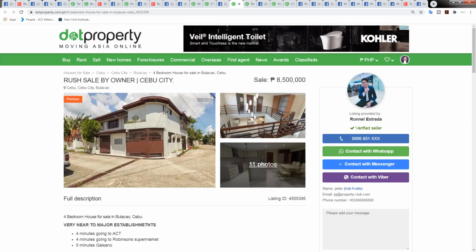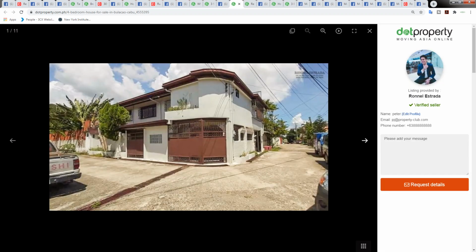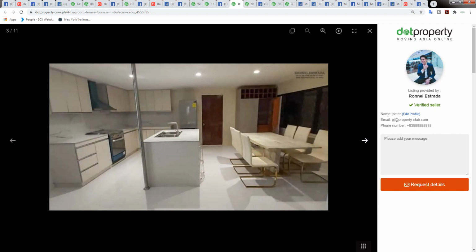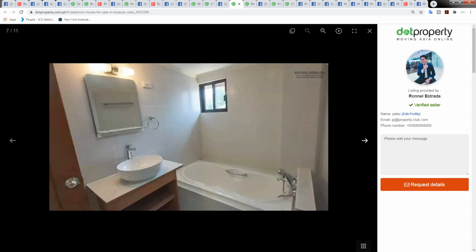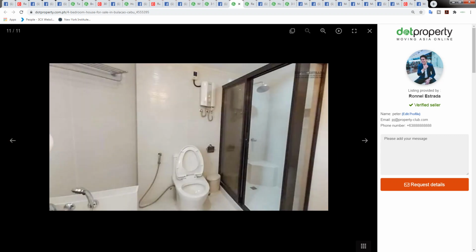Let's have a look at this rush sale. So this rush sale for 8.5 million says it's only 4 minutes going to the Robinson supermarket and going to AC2. It's in Bulacau, Cebu, priced at 8.5. And again, we've got quite a few corner allotments tonight. Beautiful home. A great big loft there in the middle for 8.5 million. It looks like it's been recently renovated. Nice big bath, big bathroom. And that's it.